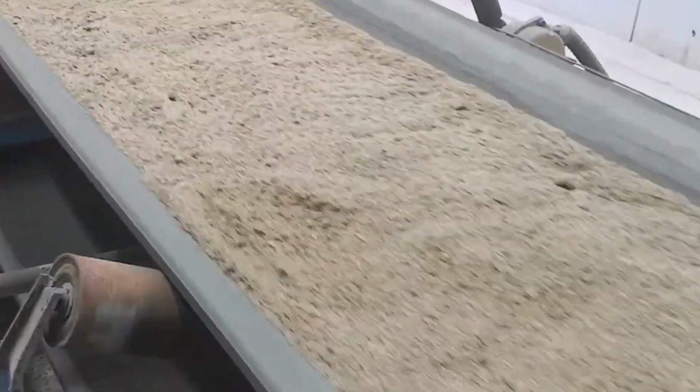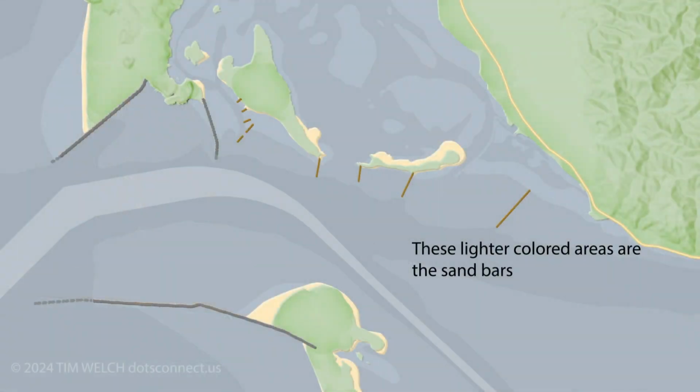The entire Columbia River is like a sand factory or a conveyor belt of sand by the time it reaches the mouth. Thousands and thousands of tons of sand come down the Columbia, and as they enter the ocean, the river current slows down, causing a lot of this sand to drop out and form sandbars.